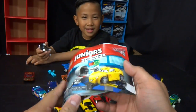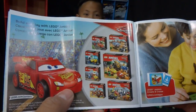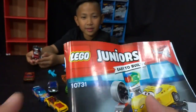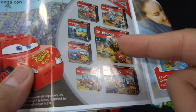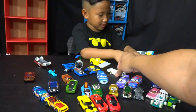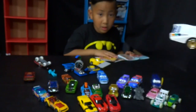Here is the juniors, and Jonah built it all. And again, here's all of the sets. These ones are cheap. These are only $10 for the individuals. When you get the bigger cars, I think this one's $30, and this is $20, so they're not too bad. Can you see it in the back, for the pricing? And here we go. This is going up in the Porsche wall.